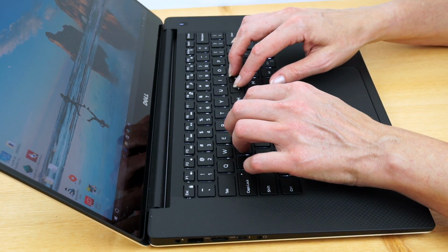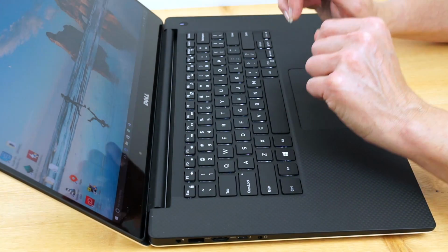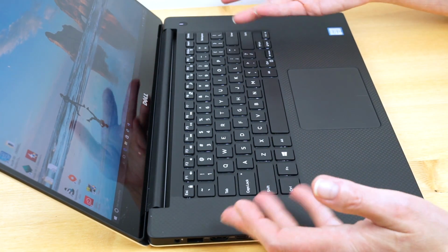You hit because it is short travel, boom. You might double type letters until you get used to it. It is something you can adapt to. It's not as dreamy as some of the old XPS ones that had deeper keyboards or a ThinkPad, but it's not bad. And sorry, obviously there's no number pad here.